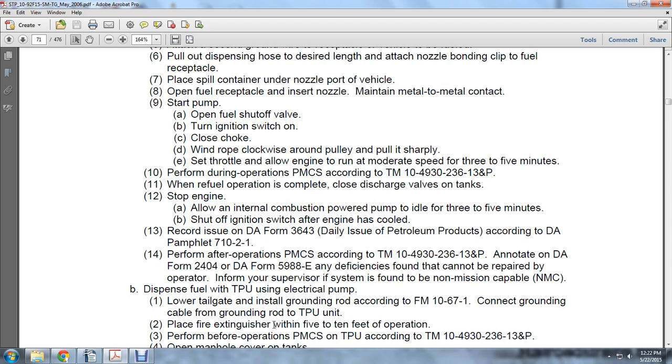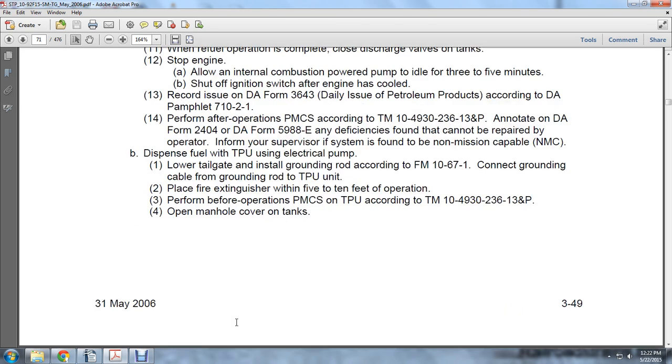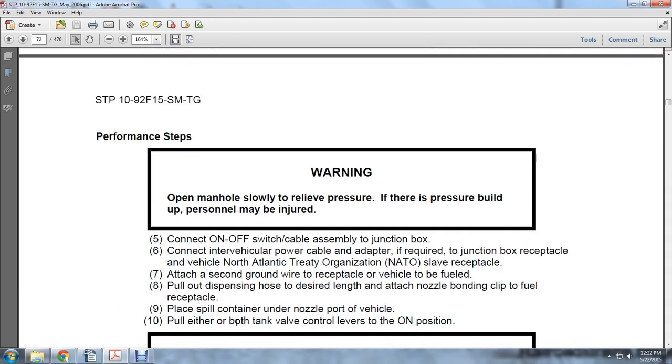Dispense the fuel to the TPU using the electric pump. Lower the tailgate and install the ground rod according to FM 10-67-1. Connect the ground cable to the ground rod of the TPU unit. Place the fire extinguisher within 5 to 10 feet of the operation. Before operations, perform maintenance check services on the TPU according to TM 10-4930-236-13&P. Open the manhole covers on the tanks. Open the manhole slowly to relieve the pressure, as there is buildup and a person may be injured. Connect the on and off switch cable.